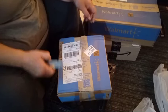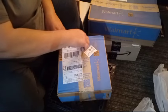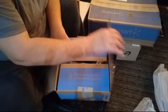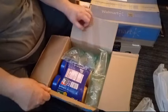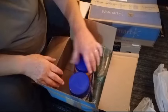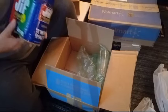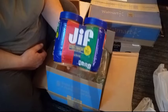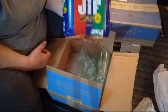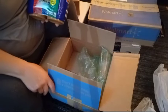Advil's wearing off. I can tell because, yep, hand is hurting. Oh no. What on earth? Oh, this is great. Uh-oh, extra crunchy. We're going to have to be careful. Bless you for your kindness, whoever, Sneaky Mystery Owl. We've got two containers of Jif extra crunchy peanut butter. Junior's over there just smiling as big as it can be.